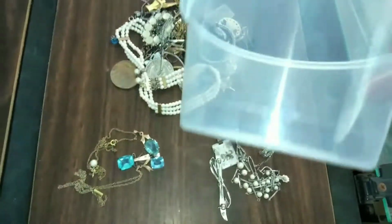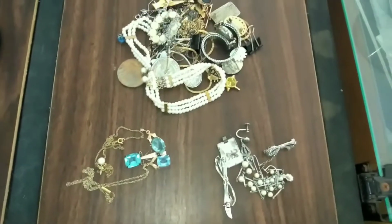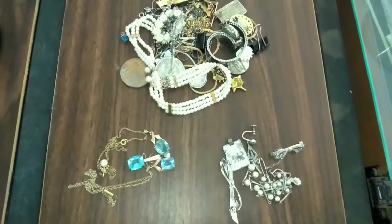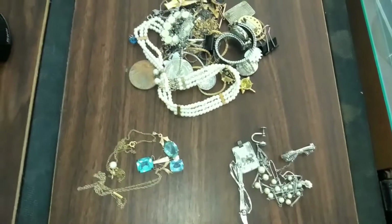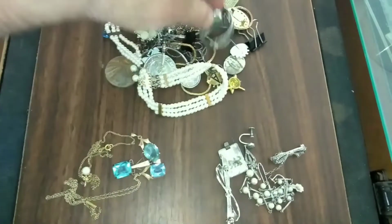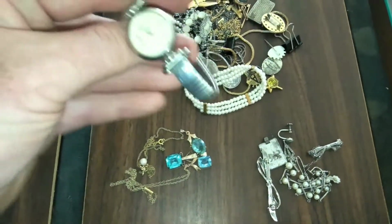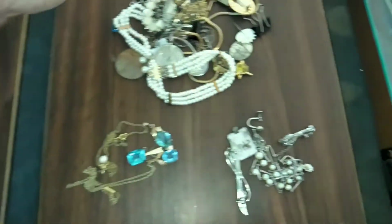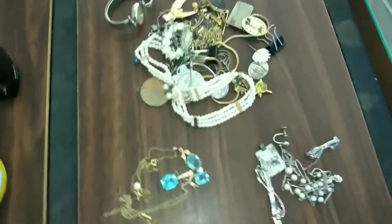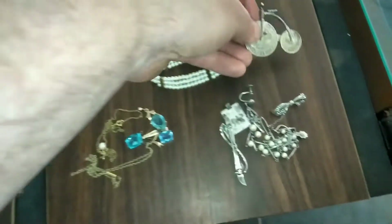Okay guys, so as I just said, I picked this container up at that last sale, full of jewellery. The gentleman said that's $1 and I said thank you very much, I'll take that. Didn't even bother looking in it. I saw a watch in there. I'm a watch guy, I love watches. So I thought I'm going to take a chance anyway. As it turns out the watch is garbage, it's not worth anything.